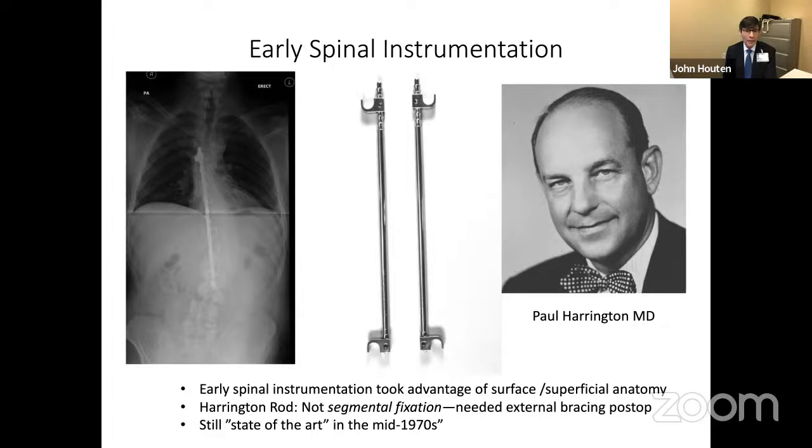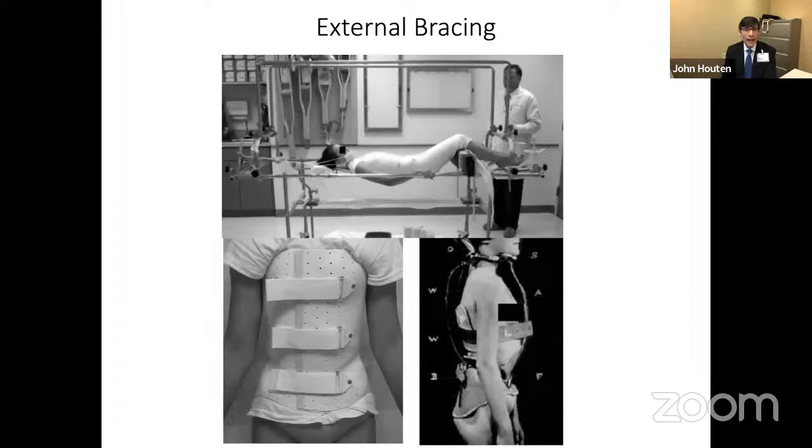And some other shortcomings were that because it was not segmental fixation, it just pushed up and pushed down, it had little rotational stability and required external bracing. This is a Risser table, which is a table designed to exert forces on the body to hold the spine in a certain position so that external bracing could be properly fitted.